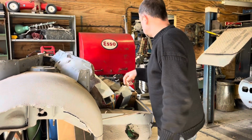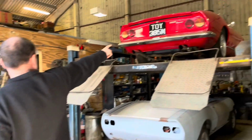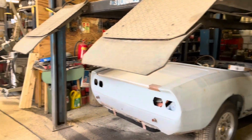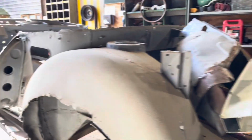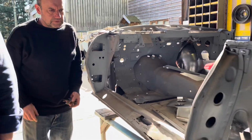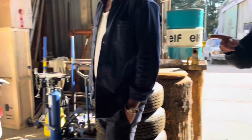What car is that? Oh, it's a Dino. Yeah, this is a Dino Spider. So this is a 2.4. That's a 2 litre, and that's another 2.4. So yeah, this is all Dinos. So I do a lot, and there's another one next door. And that's an Abarth TCR that I'm building.